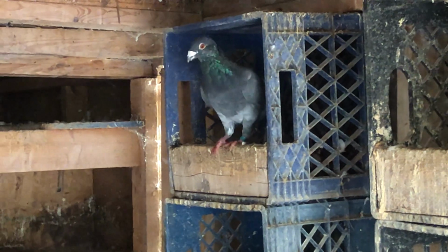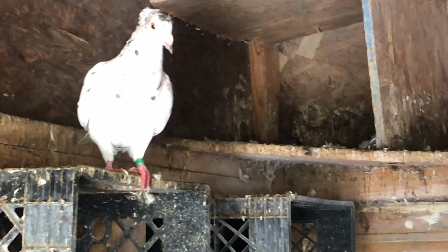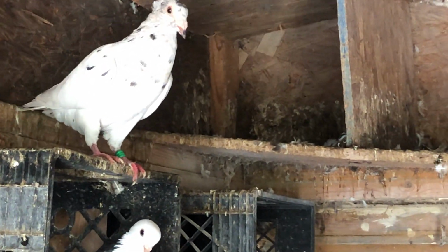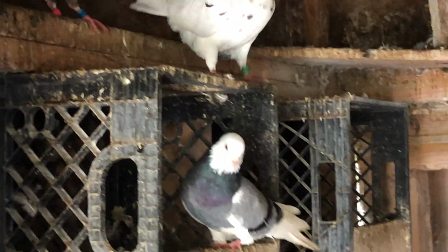It's about time for me to redo these lofts. They're getting old. I need to tear them down and build new lofts, but I was planning to move sometime soon so that I don't need to build a loft over here. And also my setup over here, I've got too many trees and all. I don't like that. I need to cut those trees down. Those are my neighbor's trees too, so it'd be a lot better for me to move to a new place and start all over again.